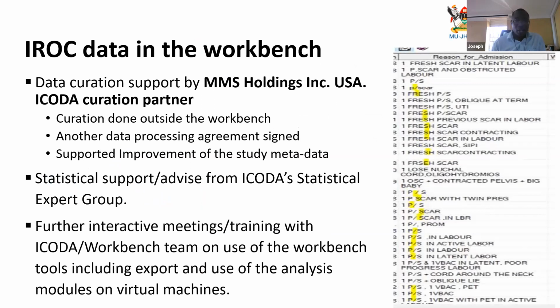Just before our data was uploaded onto the workbench, we had data curation, which was supported by the MMS Holdings, Inc. And just to our right, you can see the kind of data that we are talking about to do curation on. Because it was a huge data set, the curation was requested to be done outside the workbench. Therefore, we had to sign another data processing agreement with MMS Holdings. And the team also helped us to improve our study metadata. We also got additional support from the statistical expert group, and a lot of further interactive meetings and training with the workbench team helped us to really understand how to use the workbench for our analysis.